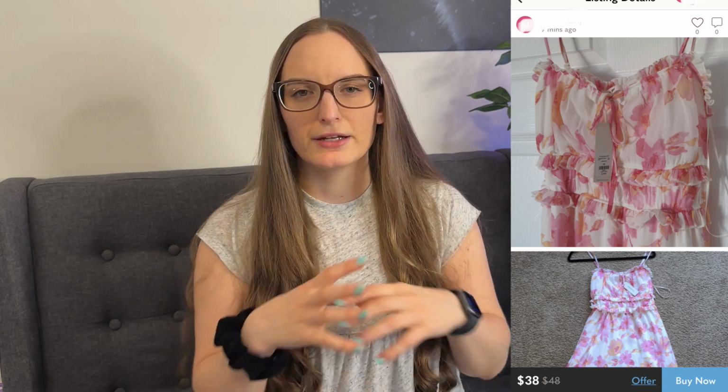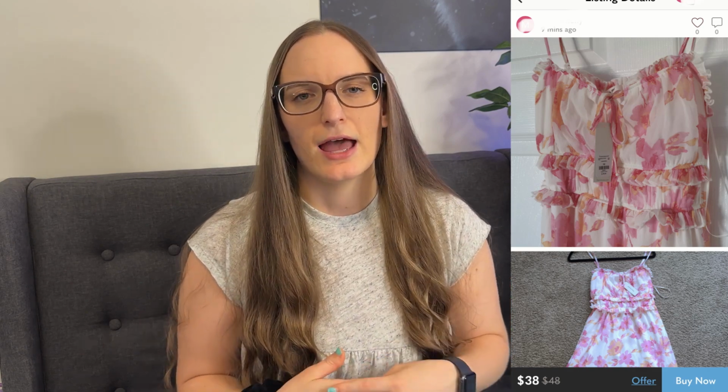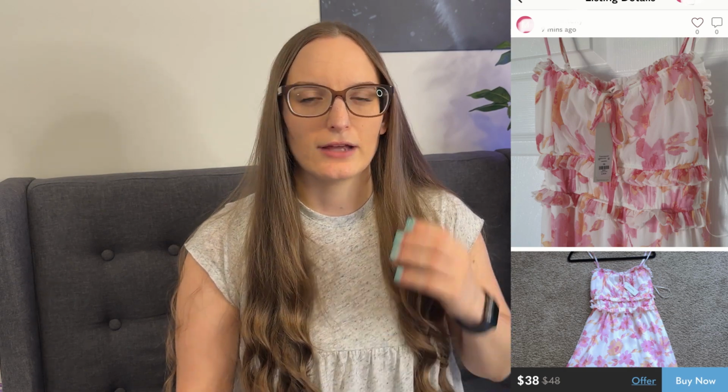Okay, so this next dress is actually an item that I have in my personal closet. I love this dress. It's a beautiful dress, but I just think these photos are not doing it justice. So the cover photo just shows the top of the dress, and it doesn't show the bottom detail. It doesn't really show the floral print of it. And this dress has a lot of ruffle, beautiful details to it, and none of that is being highlighted in this first picture. And actually in none of the pictures is the full item being highlighted.